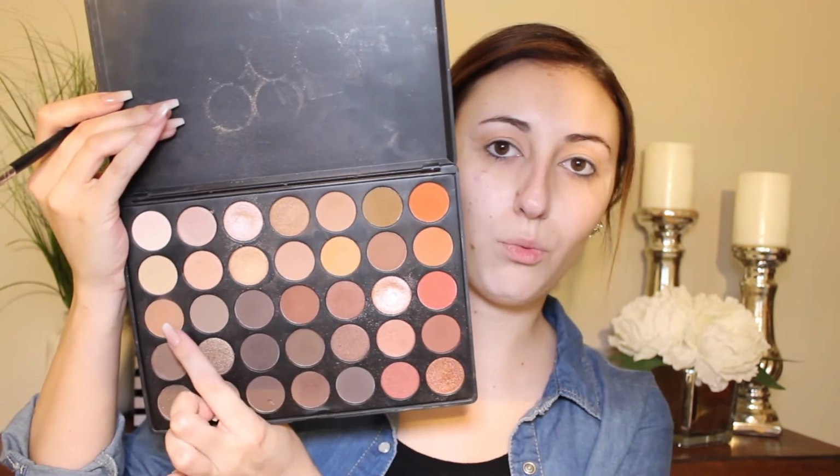Alright, so next I'm going to go in with this shade right here on another Morphe M441, and I'm going to put that right below our transition shade. Alright, to start darkening it up a little bit more, I'm going to go in with this nice medium brown shade right here, and I'm going to start to focus that from the outer corner and bringing it in right below that last shade that we just put on our lid.